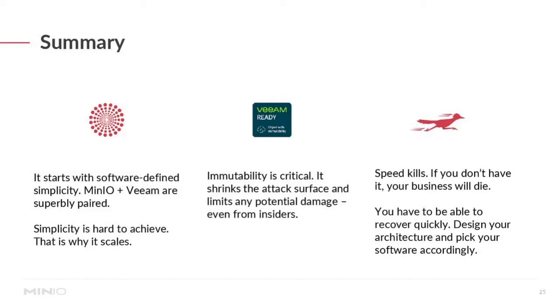So with that, I'll hand over to Jonathan to start taking some questions. Yeah, thank you. There's some great questions in the chat window. Let me start with Luca's question. Can I make a bucket that is already in use immutable? And how are existing bucket backups managed?